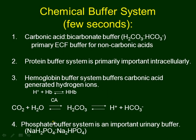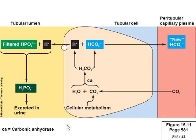So there are four chemical buffers that work within seconds. Wherever this acid is being produced or this base is being produced, these mechanisms work in that spot. So it works in the blood, here you have intracellularly, in the blood cell, and here you have in the tubules of the kidney.